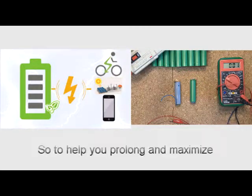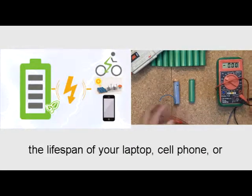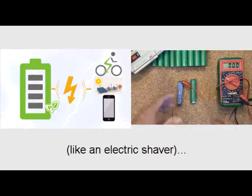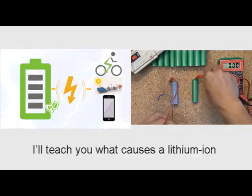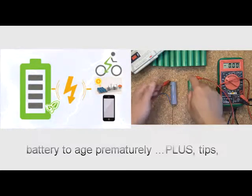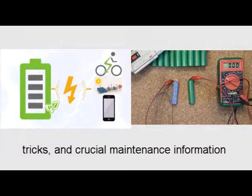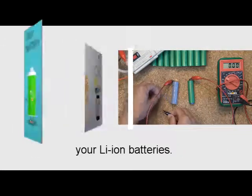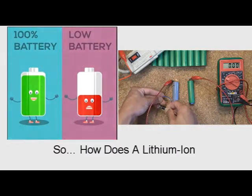So to help you prolong and maximize the lifespan of your laptop, cell phone, or other electronic that uses Li-ion batteries, like an electric shaver, I'll teach you what causes a lithium-ion battery to age prematurely, plus tips, tricks, and crucial maintenance information you must know to get the most out of your Li-ion batteries.